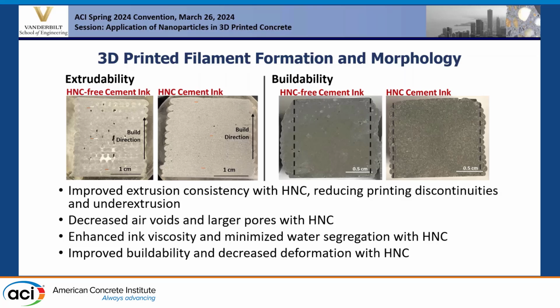So that led to a decrease in air voids and the larger pores that we were seeing when we didn't have this halloysite nanoclay. The nanoclay enhanced the viscosity and minimized, which is what we were looking for, that water segregation and that change in the water to cement ratio. So that was great. That did what we wanted to do. That improved the buildability and decreased the deformation of the specimen as we were building the layers on top of each other.